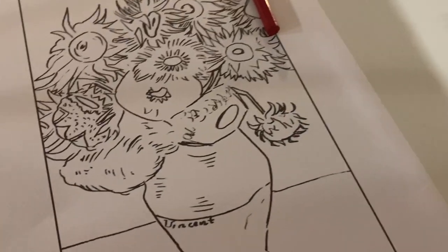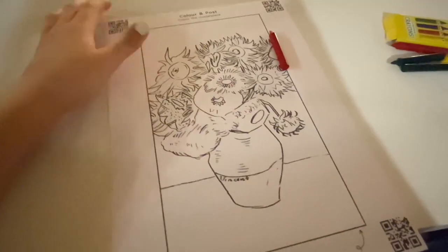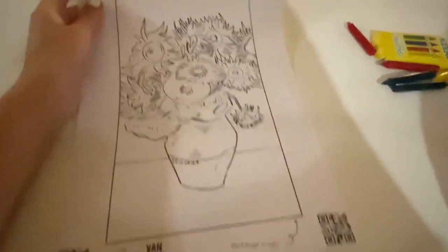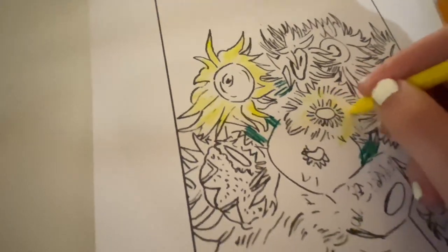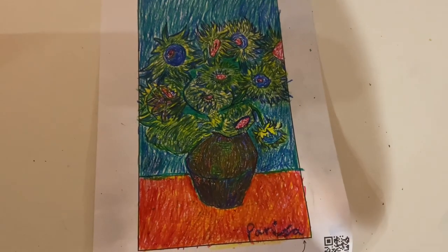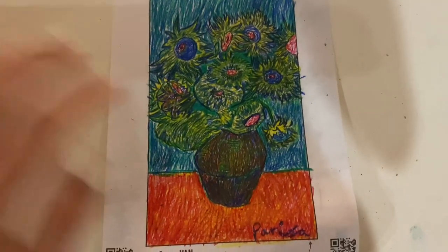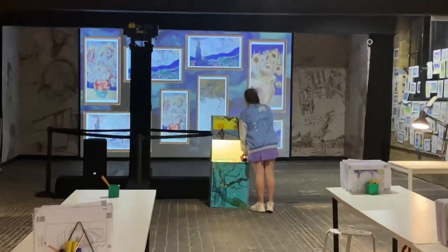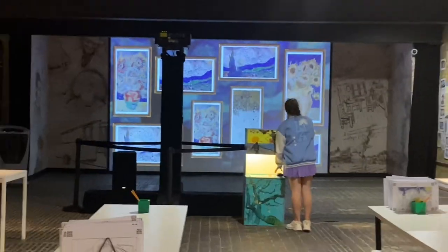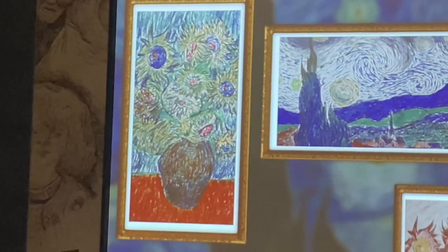Just come to do some colouring, and of course I chose to do a flower. I chose to do the sunflowers painting, and I'm going to try and create the best masterpiece I can by colouring this in. So I have now finished my Van Gogh interpretation of his sunflower painting. It took quite a long time, but it's good fun. And then you can sign your name at the end, and then you can put your artwork on the wall, and then you can also put it on the little screen over there. So this is the one that I did.